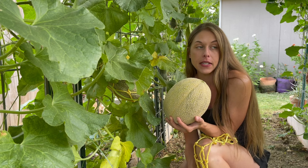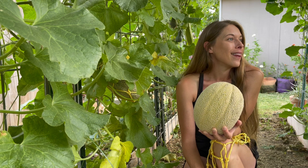I did harvest one of my sugar babies and I wasn't overall that impressed. It was very seedy, which I wasn't expecting, to be completely honest.